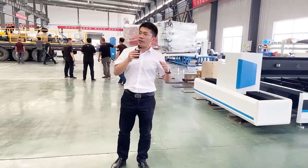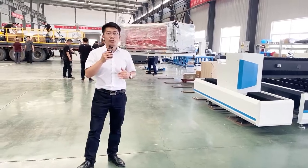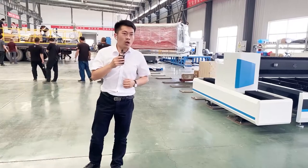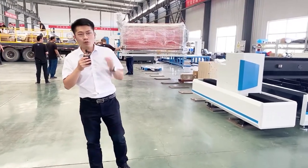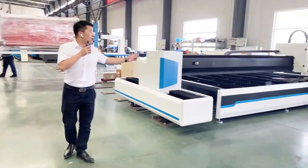Now we are still in one of our workshops, which is specialized in producing our H model, HM model and the T model. But today what I want to introduce to you is our super laser device, the ground rail laser cutting machine.